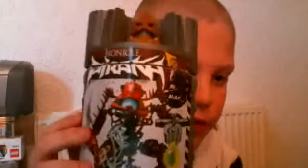So yeah, let's get on to what I got. Let's start with the smaller item first. I got the Lego Bionicle. This is a bag. I don't know when this was made. 2006.